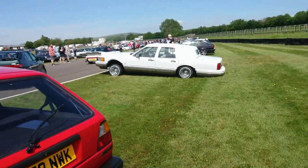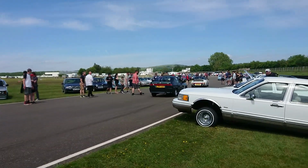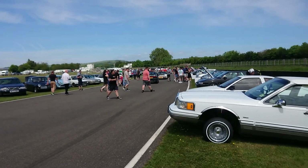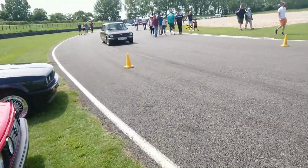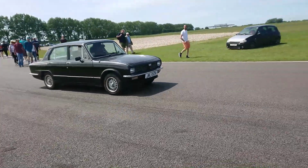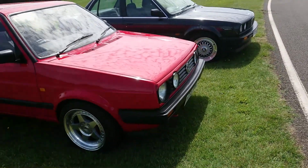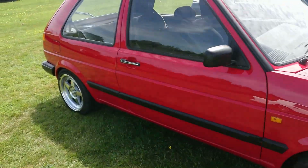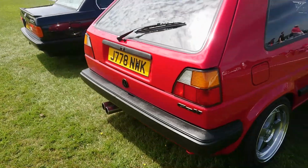Oh, the Alfa 33 is leaving. It's quite a late one, 93, 94 registration, 16 valve Iniezione Super. Oh yes please, viewers. 1991 to 92 Volkswagen Golf Mark II, quite a late one.